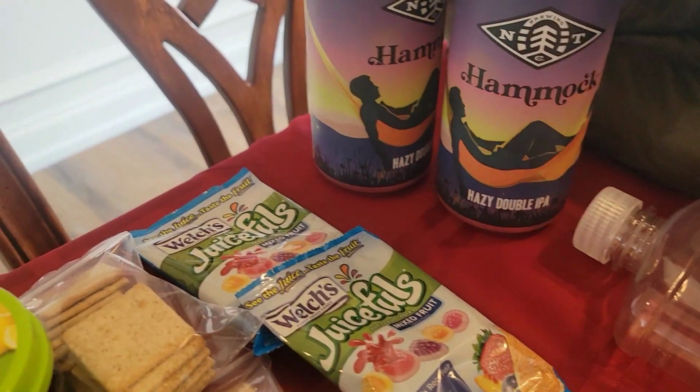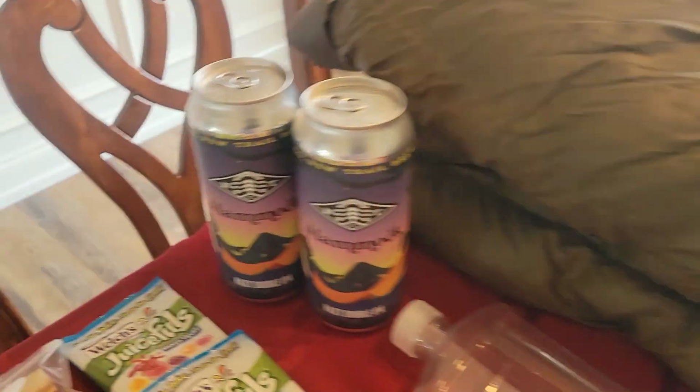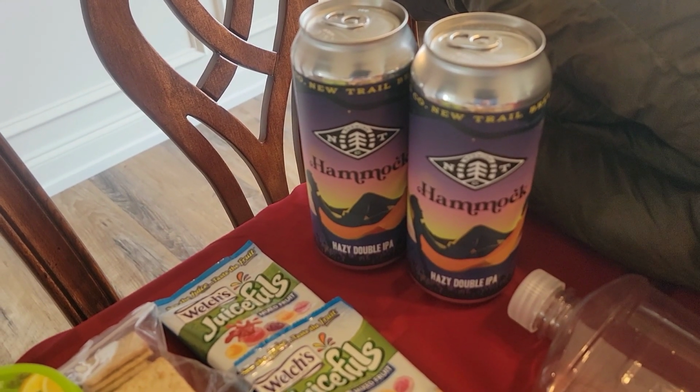Nightcaps there. Hammock just came out, perfect. Here's my Dutchware gear and here's my new trail. So we will have those available to us the first night.